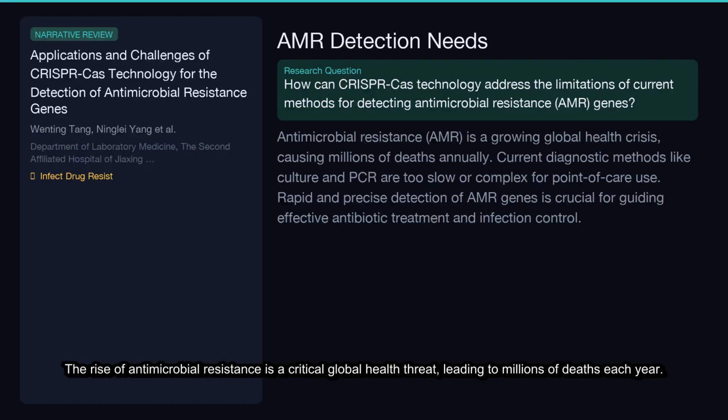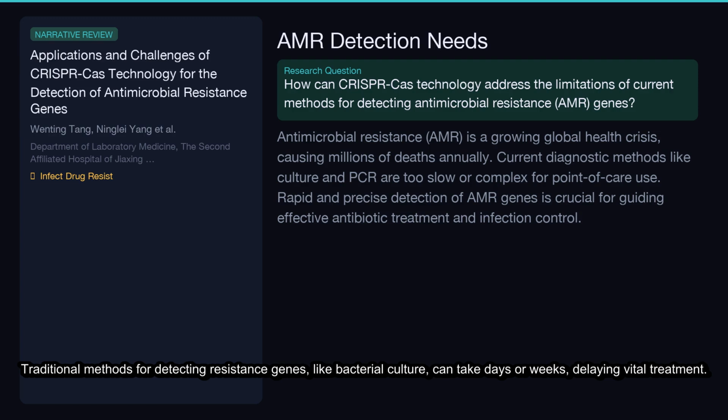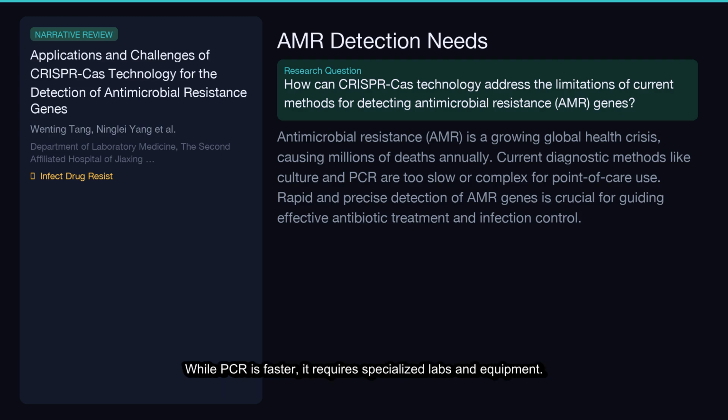The rise of antimicrobial resistance is a critical global health threat, leading to millions of deaths each year. Traditional methods for detecting resistance genes, like bacterial culture, can take days or weeks, delaying vital treatment. While PCR is faster, it requires specialized labs and equipment. This highlights a pressing need for rapid, accurate, and accessible diagnostic tools to combat AMR.